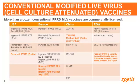The rest of the world, some countries have their own homegrown licensed vaccines, Philippines, Japan, Singapore. And then the major vaccines that are available in the U.S. and in Europe are also registered in different countries. FOSTERA PRRS, for example, is now registered in Canada, Mexico, the Philippines, Malaysia, South Korea, Thailand, and most recently Japan.